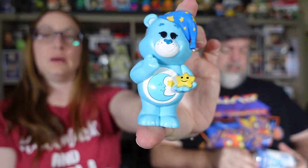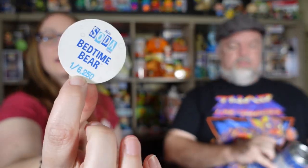So Bedtime Bear, 1 in 6,250. So if you open up that, and that's a chase, we have a perfect pull. That'd be two perfect pulls today. We love him. I think, well, actually, no. We already have two perfect pulls. We've got RoboCop, and Lotso. Yeah, we got RoboCop three.